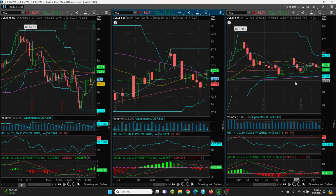Now, when we look at a monthly chart here, look how nice this is. The monthly held that 50-day all the way through, and now we held it again. That is very, very nice. Now, we had a W pattern going here. See this here? The W came like this, and then Saudi Arabia came out and announced that they are going to maintain the cuts, but the voluntary cuts, they're going to take off come fall.